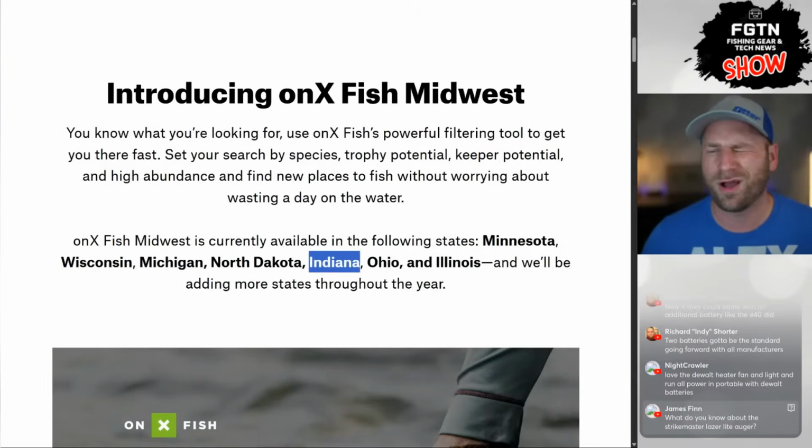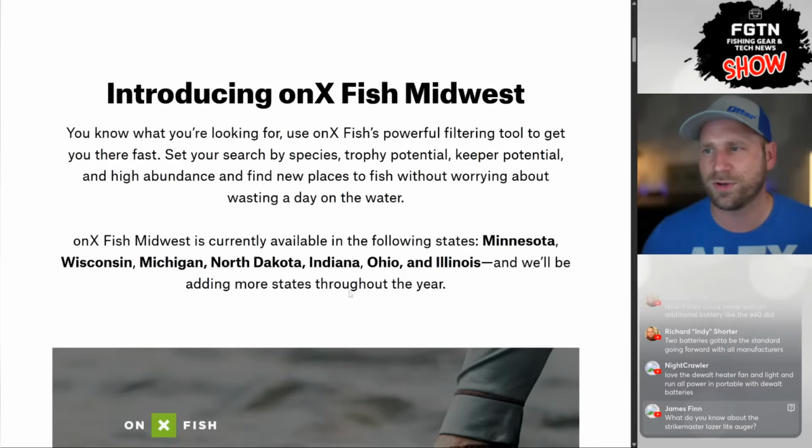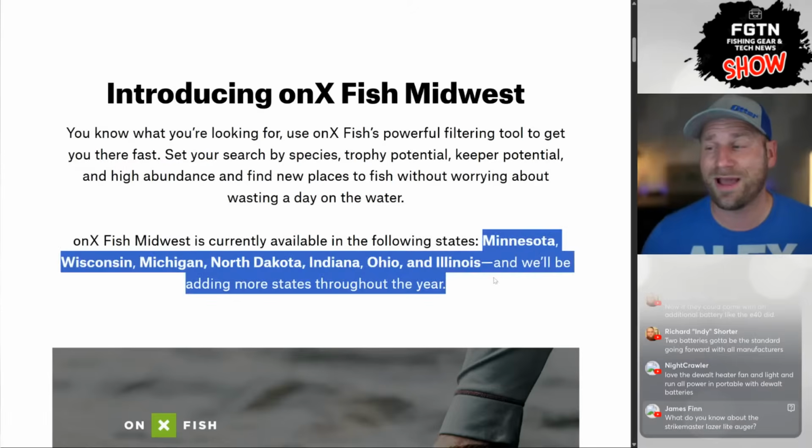I mean, correct me if I'm wrong. Is Indiana the new one or Illinois the new one? One of these two is the new one. We knew about Ohio already. We knew about North Dakota, Michigan, Wisconsin, and Minnesota. But these are all the states that are now included.